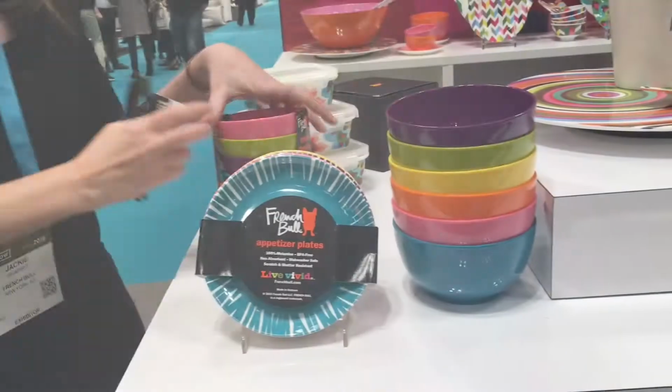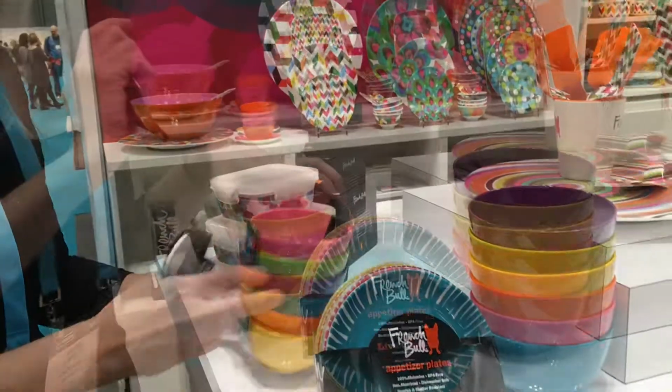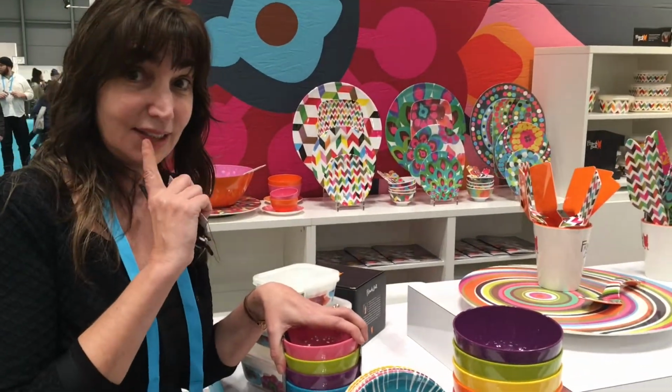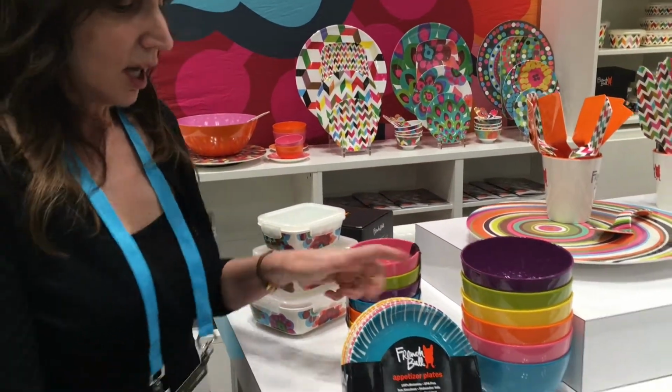These are new. These are mini bowls. They come belly banded, so it's an easy pickup. The price speaks to Andrea, our sales representative, who will tell you how fantastically priced they are.